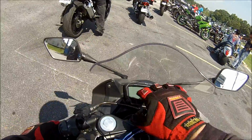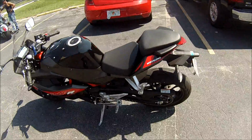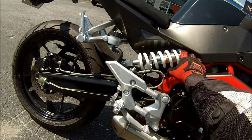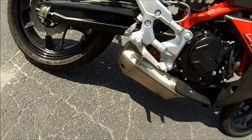Oh, it's got a little bit more tilt on the... Yeah, this is a great looking bike. Love the red trellis frame on it. Adjustable shock in the rear. Comes off at the back angle. It's got the low exhaust.